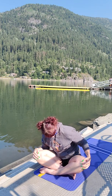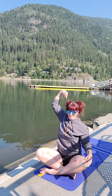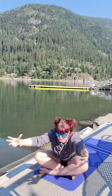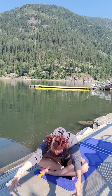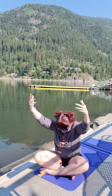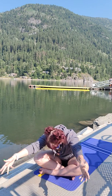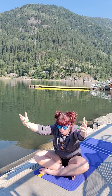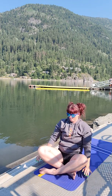Next inhale, coming all the way back up. Reaching up in a tall lengthen. Big exhale. Reach it forward. Inhale up. And exhale. Inhale, reach. And exhale. Good. Coming back up, roll it through those shoulders.